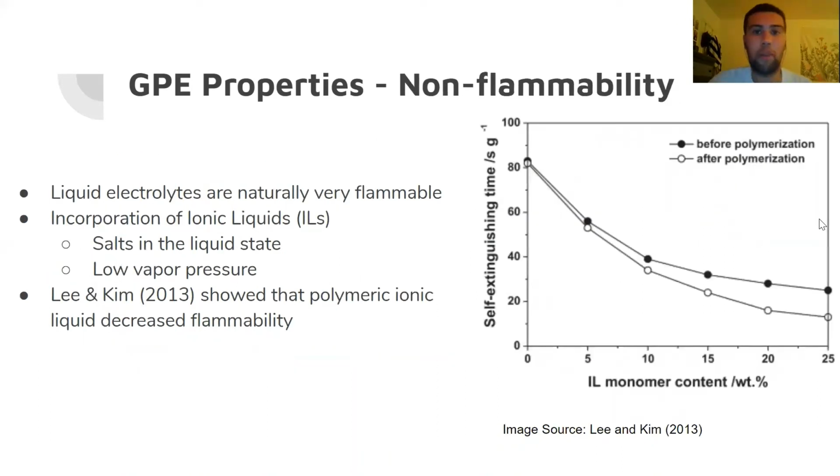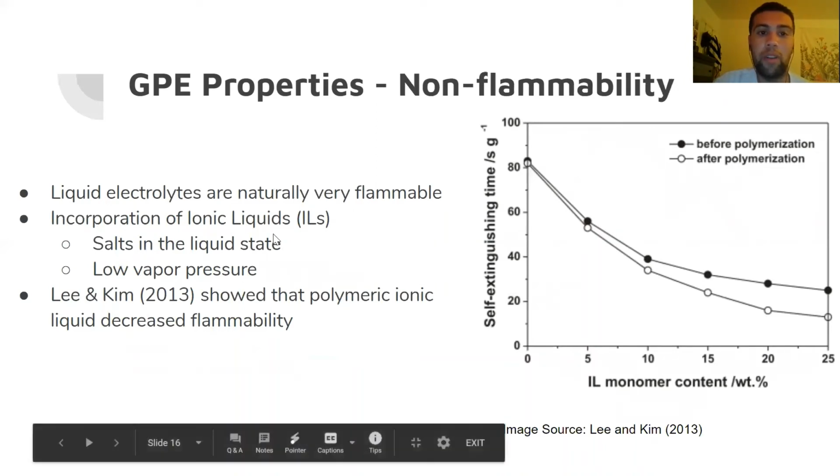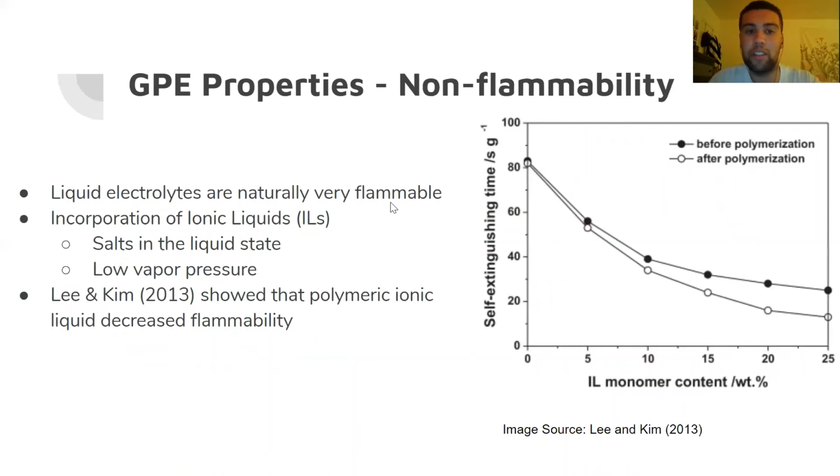The fourth property that is really important for GPEs to have is non-flammability. This is because current liquid electrolytes are really flammable, and the applications that they're used in have very high temperatures, and as the electricity flows through them, it can spark and cause fires. And the way that GPEs can be non-flammable is by incorporating ionic liquids. And these are basically salts in the liquid state. They have a very low vapor pressure because of this.